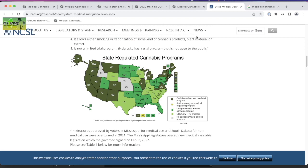Today we're gonna go over how to apply for a 329 card in Hawaii, and this is for inpatient, in-state. So if you live in Hawaii, these are the steps you've got to go through.